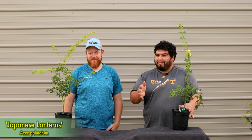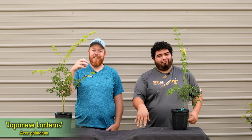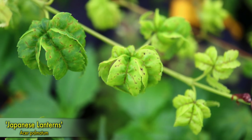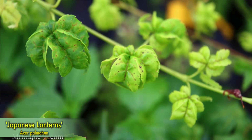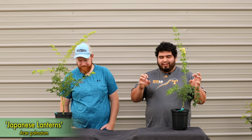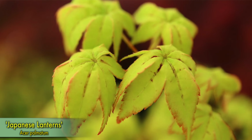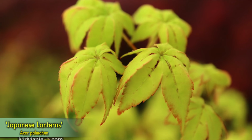All right, guys, up next, we got Acer palmatum Japanese Lanterns. Yeah, this is a selection from the Area 51 collection, and the leaves cup down like little Japanese lanterns. Yeah, this is one, something about the curling maples really just calls to me. I mean, things like Naruto and that sort of thing, just like Japanese Lanterns is a different kind of curl. It's instead of on the margin of the leaf, it's more straight down on all of the lobes, and I love just how it curls up.